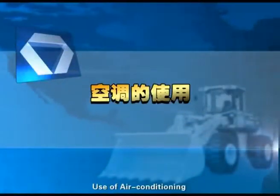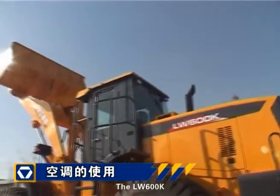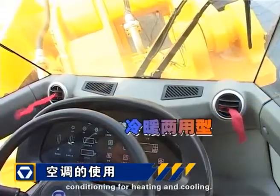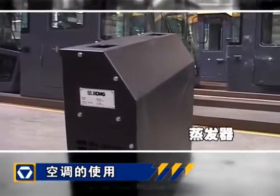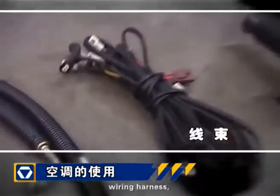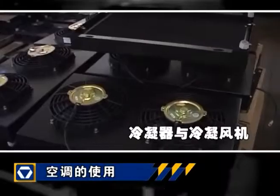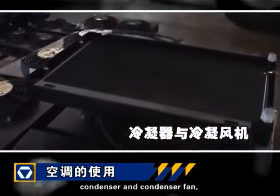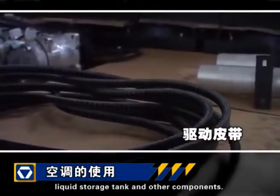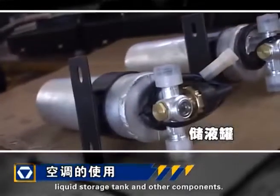Use of air conditioning. The LW600K is equipped with a dual-use air conditioning for heating and cooling. The air conditioning system mainly consists of the evaporator, pipeline system, wiring harness, fresh air box, condenser and condenser fan, compressor, drive belt, liquid storage tank and other components.